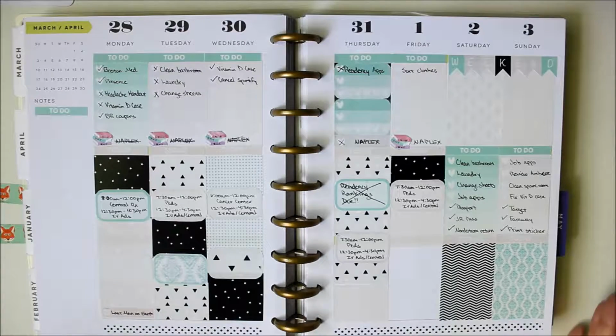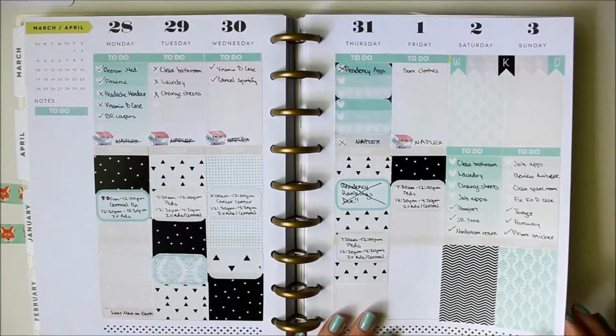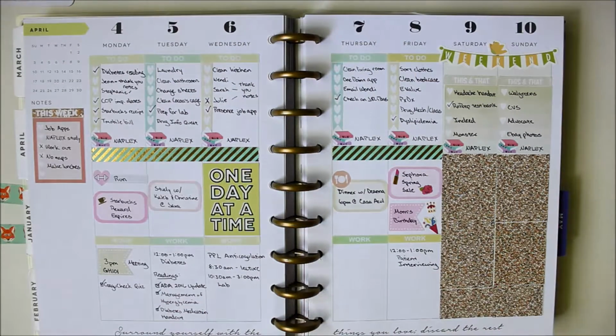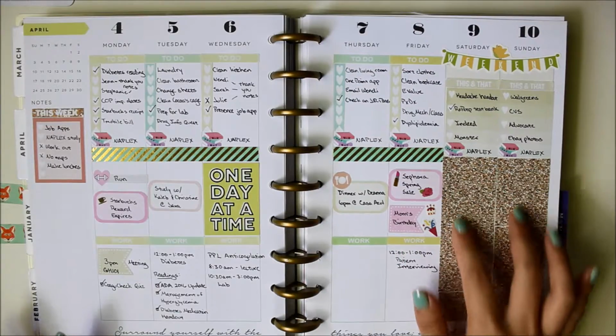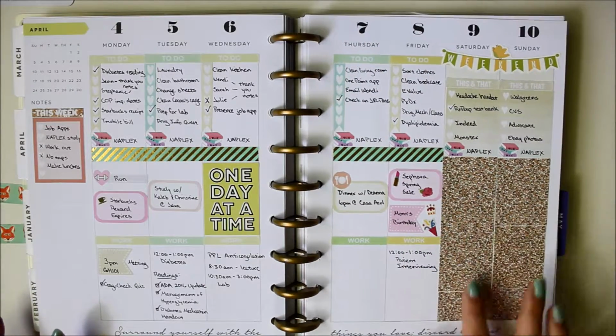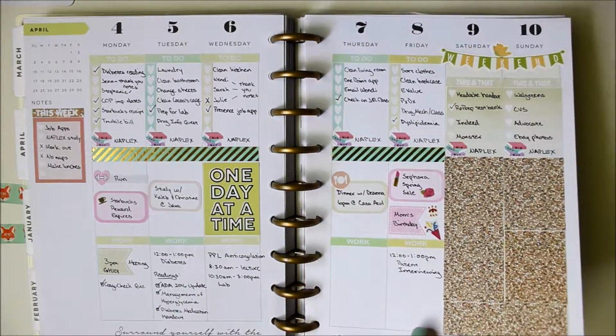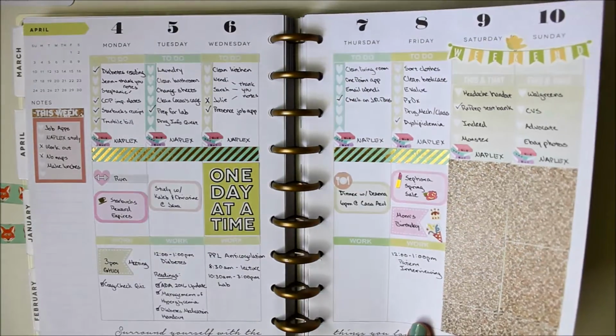But I really wasn't in love with this kit. It was just kind of difficult to work with, so I went back to a simpler color scheme for the next week with just lots of white space. I used some of the Glam Planner glitter full boxes from her other printables, and then I just kind of went back to a simpler scheme here, which I do really like how this looks actually.